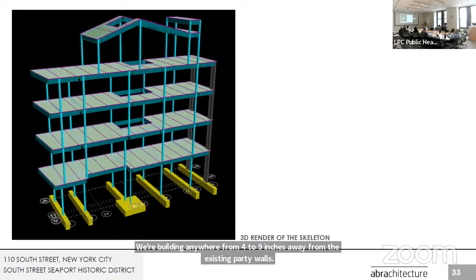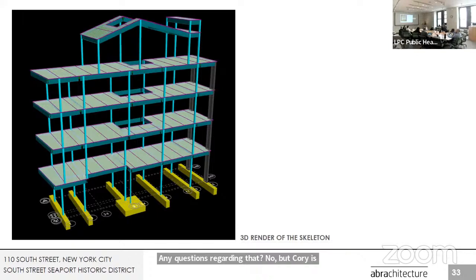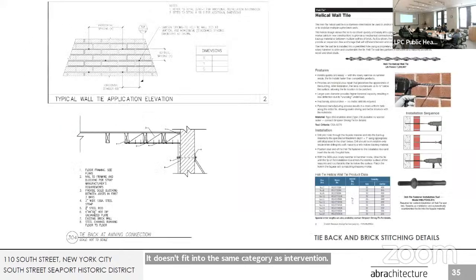Any questions regarding that? No, but Corey, is this in our queue for enhanced engineering? It could be something that's reviewed, but because it's already so altered and they're leaving in place what they can of the structure, it doesn't fit into the same category as interventions, other things we looked at. Okay. All right, any other questions?